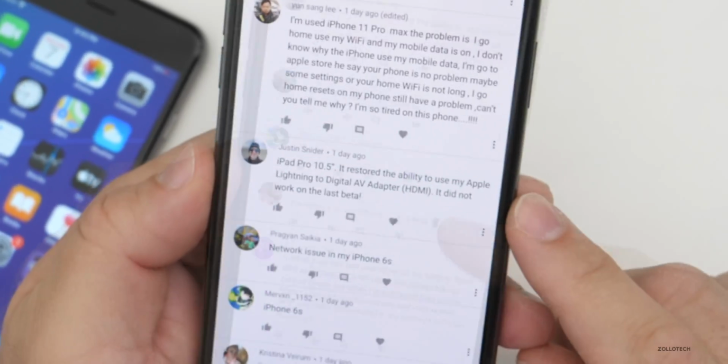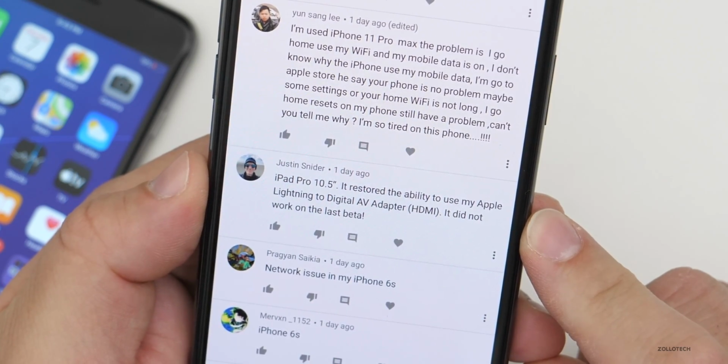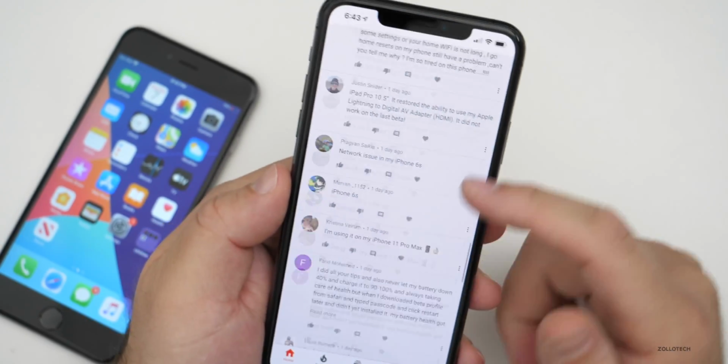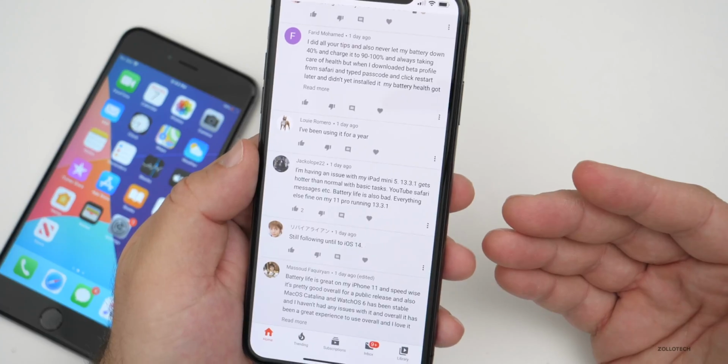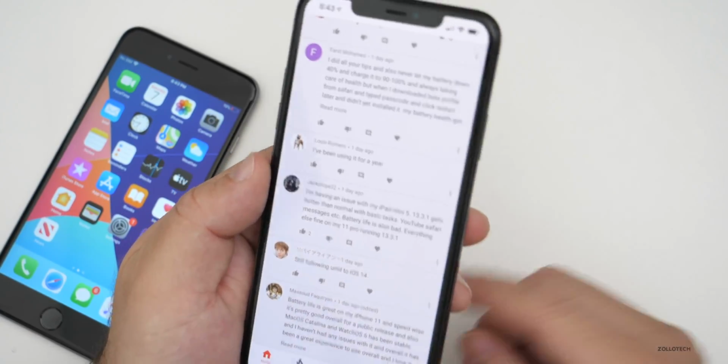iPad Pro 10.5, it restored the ability to use my Apple Lightning to Digital AV adapter, HDMI. It did not work on the last beta. And that's good to hear. And that's another reason I tell people, hold off if you're worried about things not working properly, because betas are for testing and may have weird things like that.